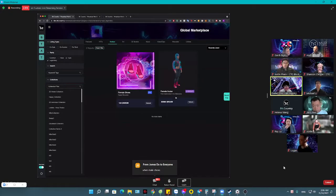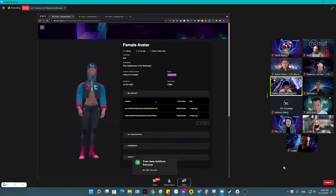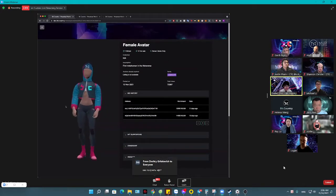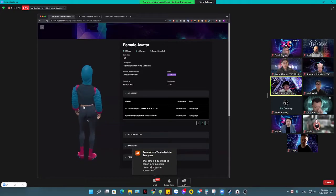This is the first human in the metaverse, and once you open it, you can see the 3D model on the left and some basic information about the NFT on this page. With the 3D viewer, you can rotate the model to have a look at it from different angles.